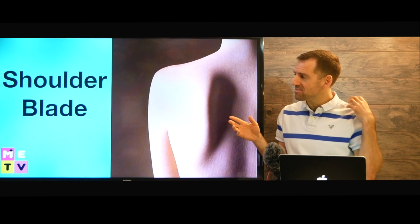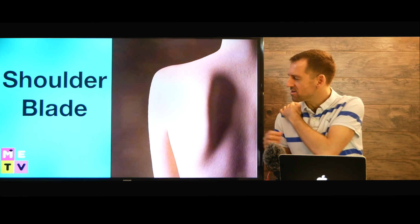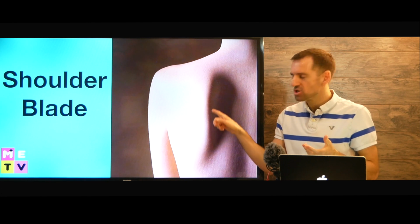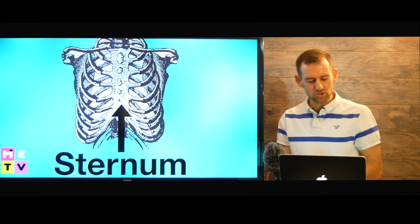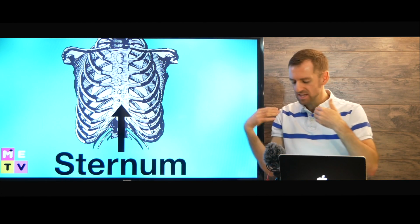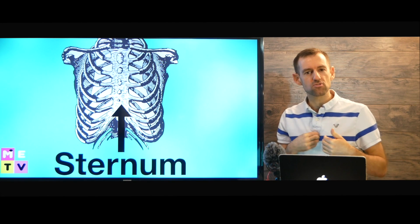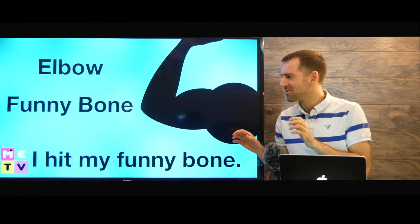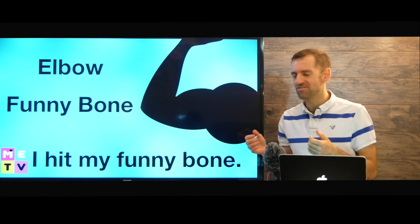Now on the back of your rib cage, sort of on the back of your shoulder, you have the shoulder blade. See here, you can see this person's shoulder blade. It's a very big bone in your shoulder. Now this front bone here, that sort of connects the ribs, that's called your sternum. Now we have a very funny word in English called the funny bone.